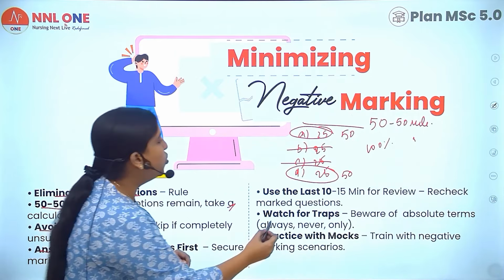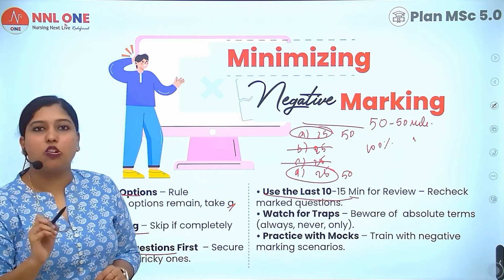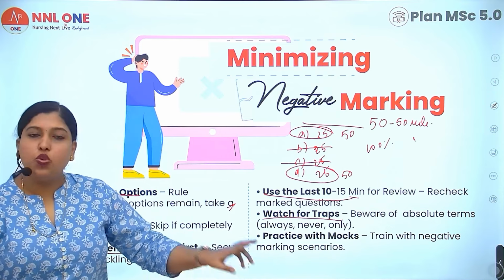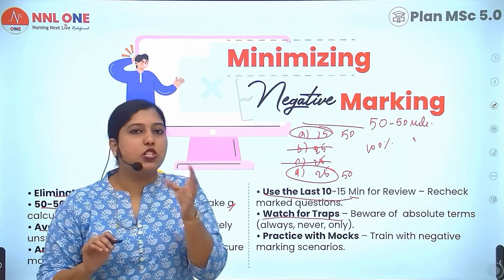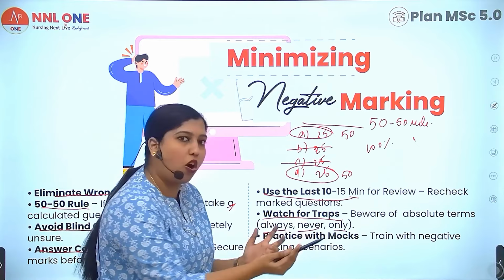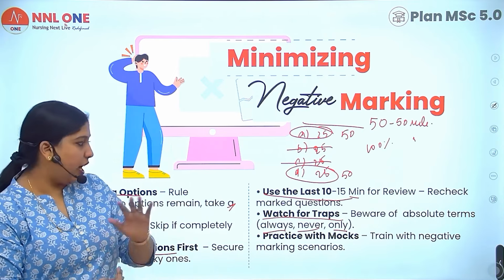Next, use the last 10 to 15 minutes to review and recheck the paper. Very important point, that's why I'm repeating it again and again. Next is watch for traps. Like I was telling you, you have to watch for the qualifiers, the important distracting terminologies present in the question, so you have to thoroughly read the question. Always, never, only, not, except: these kinds of questions you have to watch carefully.